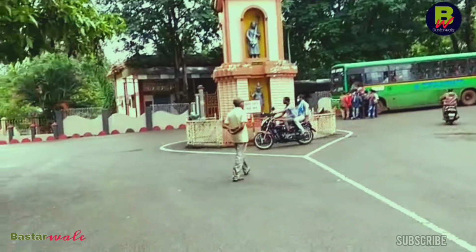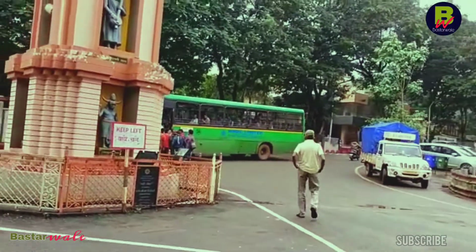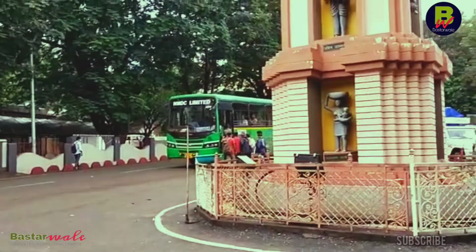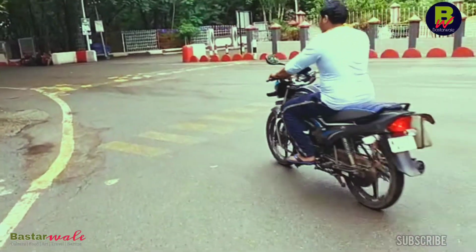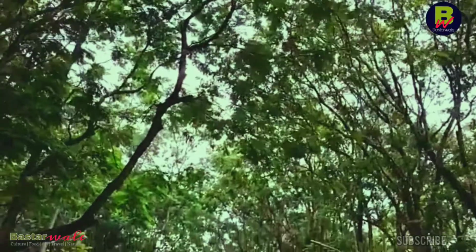We are at the Ghadi Chowk right now. As you can see, people are moving for their duty, or we can say iron ore mines, for their work. Still we are moving for our destination. So let's go. Watch this.